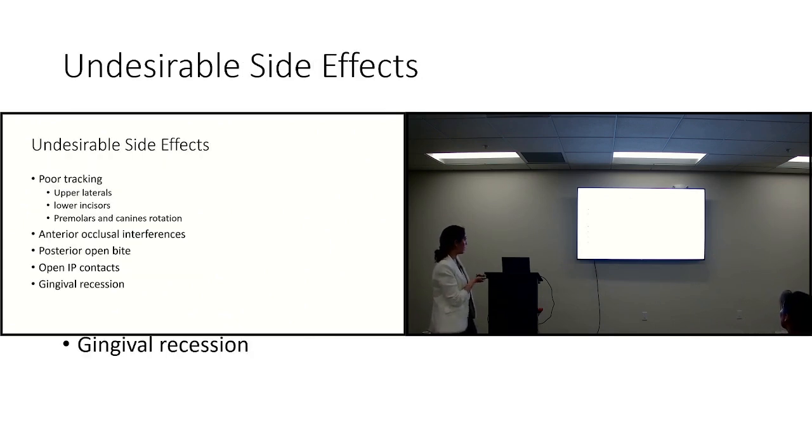So undesirable side effects: poor tracking, we all know they don't track. Part of it is inherently Invisalign's just not that good at it, honestly, so we have to build in these additional features. And then you can have anterior occlusal interference. That is so easy to get with Invisalign. Oh, my teeth are straight, but my front teeth are hitting. Always, right? That's just the number one problem. So I'll show you how to avoid that, because now I've gotten smarter at that, and I just build that into my ClinCheck, and I don't let it happen.